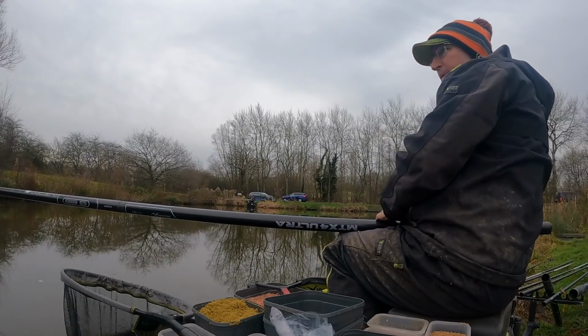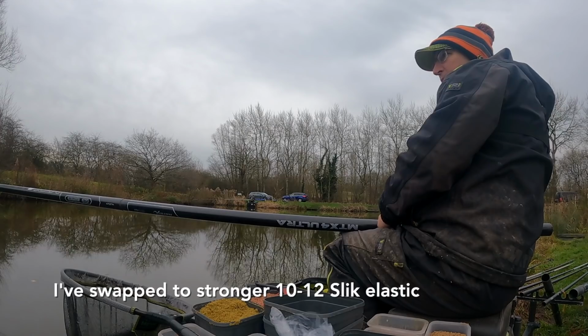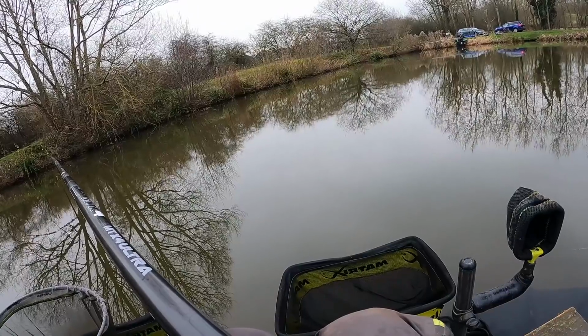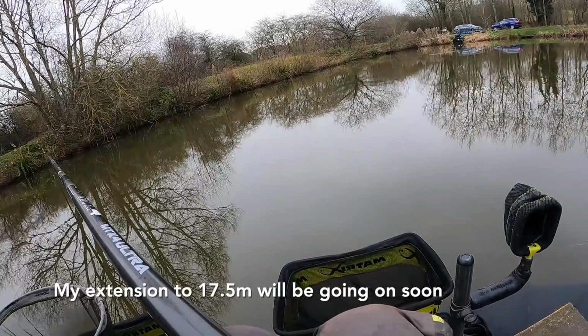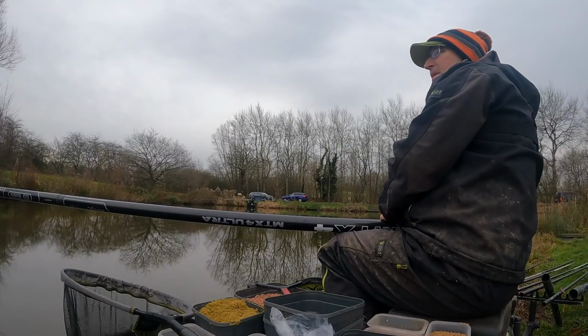That fish is 8 or 9 pound, Ben said. I've just swapped to a 10 to 12 slick now. Dropping it back where I had that little mirror. Ben's definitely getting some signs. He's been striking a couple of times. I think the 17 metre section will be going on soon, or my parallel extension. There's no pole limit at this venue, but I kind of wish there was.